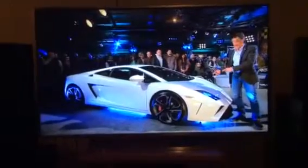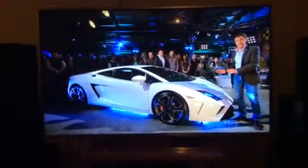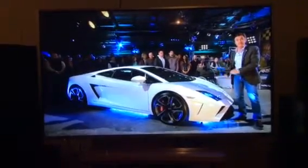We must move on to this, the Lamborghini Gallardo. It is the company's best-selling car. In fact, of all the Lamborghinis ever sold, over half of them have been Gallardos. Now, though, sadly, it's gone. And in its place, there is a new car.